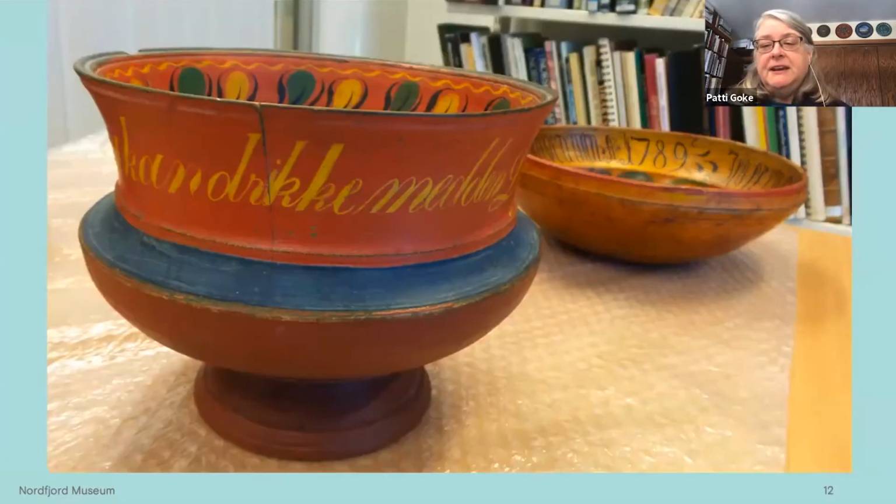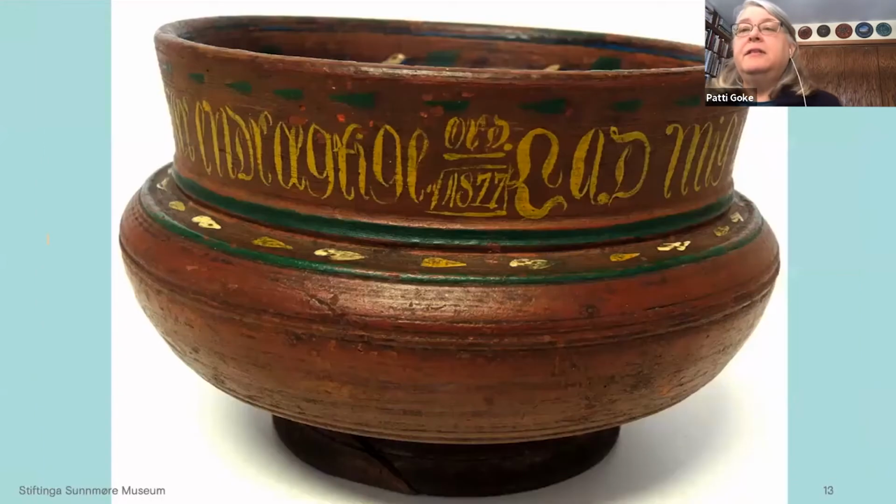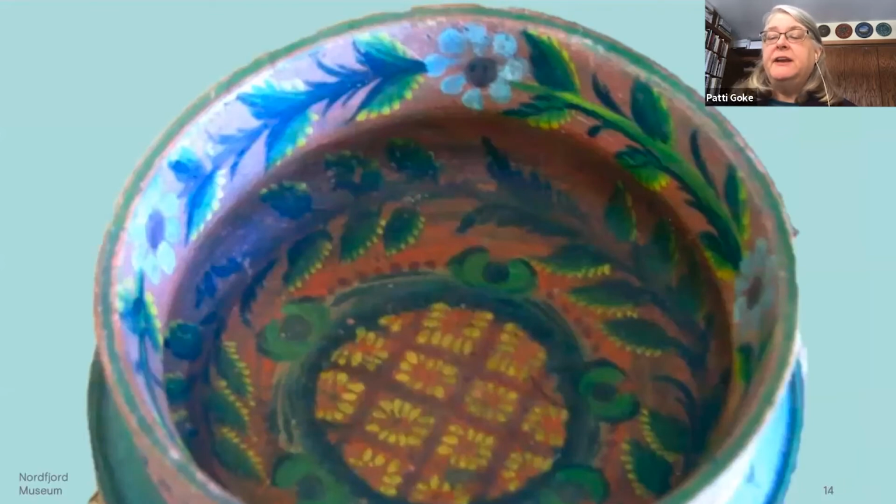So in the 1930s, this is when most of the bowls were relegated to the cellars and to barns and went out of use. They went out of use, like I said, in the 1930s, but they were used in the Eid area, such as in Nordfjordeid, until the 1950s. Next. And then a little longer, up into the 60s maybe, in the Hornindal area.